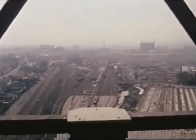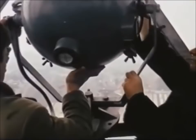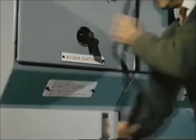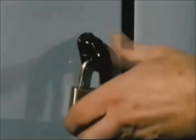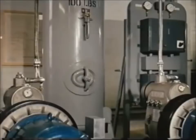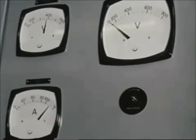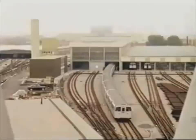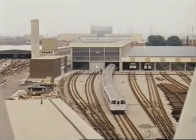Northumberland Park Depot made the most urgent demand for power. Its substation had to be the first into operation. May 1968. Northumberland Park switches on. Northumberland Park is in business. Here, trains will be stabled out of traffic hours, clearing the track for maintenance. Here, the trains themselves will be maintained.